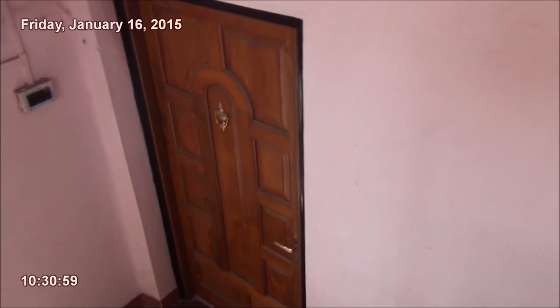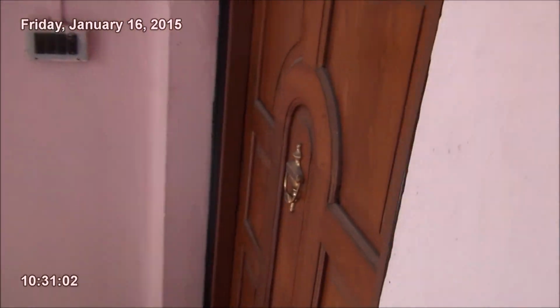This is my entrance door, made of solid wood.